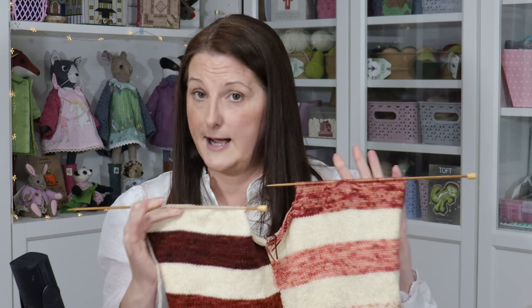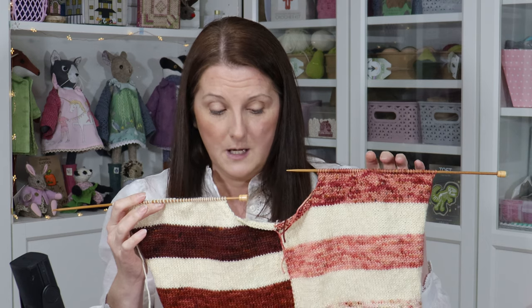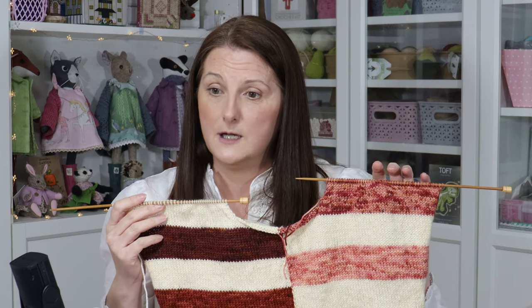Now, I don't have a problem with that. I can make a really neat job of the grafting. But what I wanted to ask you is, do you mind having a shoulder seam on your garments? I think I'm overthinking this, right? Any time before that I've knitted a garment, it's always been in pieces. There's been a back, a front, and then you do the sleeve separately.